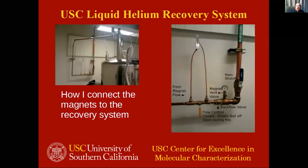We have a backflow valve here, which is about 1 PSI, and that helps keep any pressure from fills in other areas from back pressuring and causing any issues with the magnets. As I said, these are fairly large, far apart, and with that 2-inch copper line, there's a lot of volume in the recovery pipe, so it helps absorb some of that pressure surging. I do have a main shutoff valve that I can use to isolate the magnet from the recovery system if need be, and a little vent valve here, just so we don't blow things up by closing off different aspects of it.